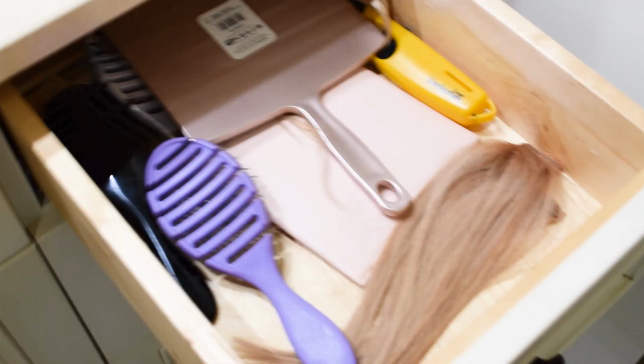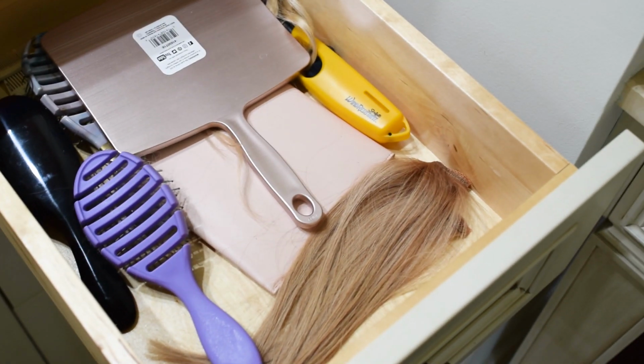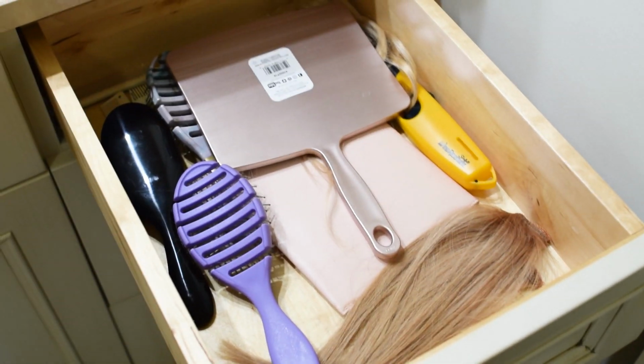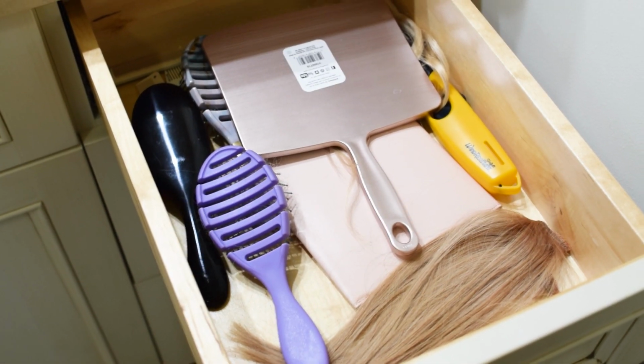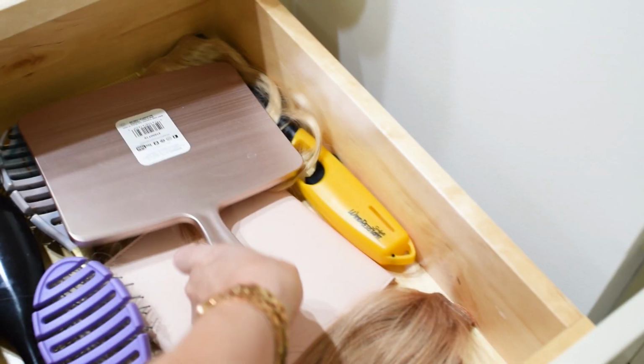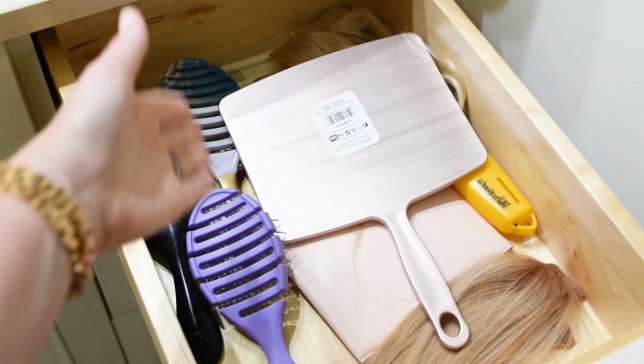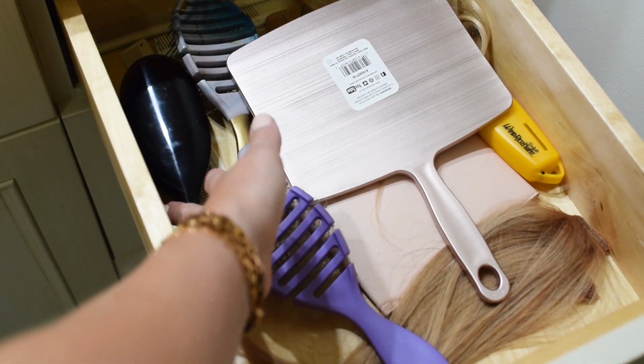Moving on to the right drawer. This is where I store my brushes. I've been working on hair extensions. I want to provide a helpful post for you all on if you want to use extensions, how to use them and how to make them work for your haircut. This is my mirror. I'm not sure why there's a lighter in there, to be totally honest, but I have two wet brushes here and then this black brush.